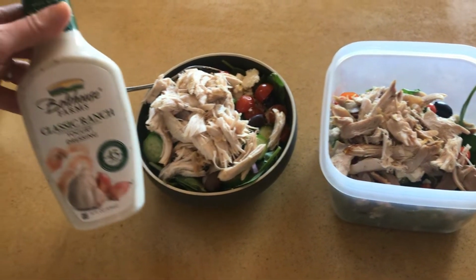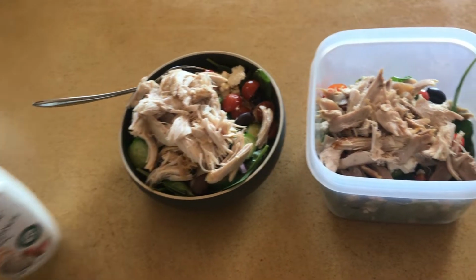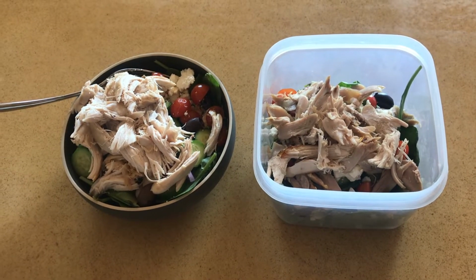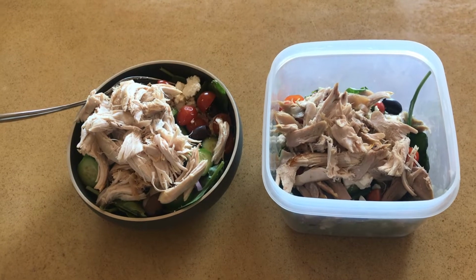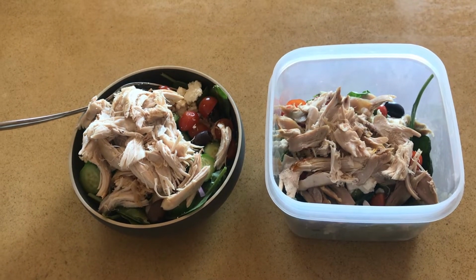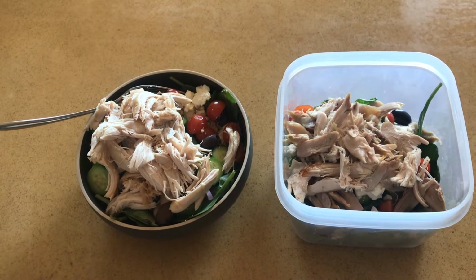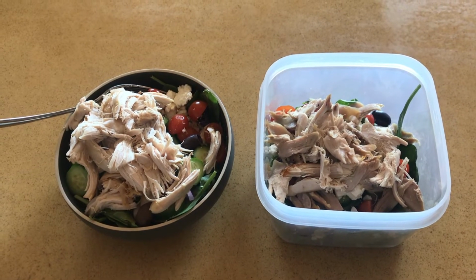I'm thinking about possibly doing this classic ranch that's a yogurt-based dressing, but I'm going to scan it into the MyFitnessPal app and see where it puts me on things. Right now, I still need to get some more protein in my day, so I may end up just eating some extra chicken later on, but I think this is going to definitely fill me up for right now. So I'm going to start with that, and we'll keep going with our day.